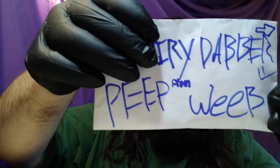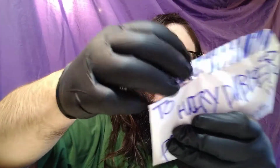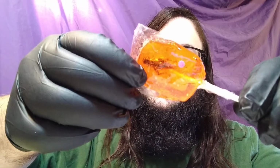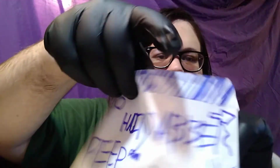Let's start with this little one here. It says, to the Hairy Dabber from Peep Weeb. Dump out first. So let's see what we got here. Oh, looks like some sort of glitter bomb. Whoa. A bunch of glitter and a cricket sucker, I think that's what this is. Cricket sucker, orange. That thing's pretty intense. And then a whole bunch of glitter. Nice, nice. We'll have to make a video where I try this. Try that guy out. Thank you guys so much. Thanks, Peep Weeb.